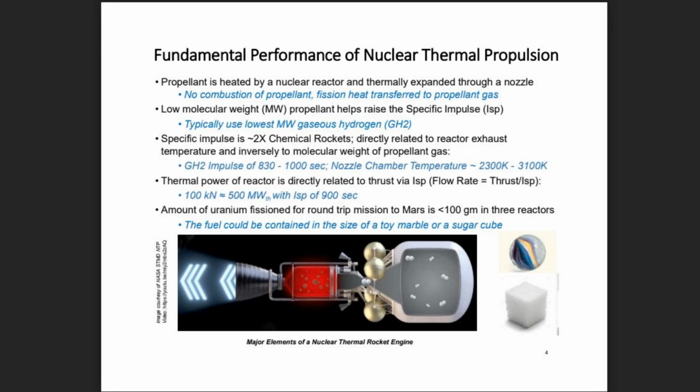Now, in a chemical rocket, most of us are familiar with how that works. We've got solid rocket boosters that fire and provide thrust. We've got liquid hydrogen and oxygen, or is it something else now that propels the rockets chemically? We also have hydrazine for jets and things like that. But here we're talking about something twice as efficient as a chemical rocket? Right, exactly.